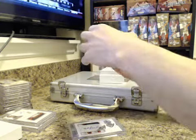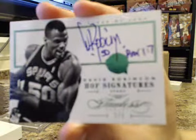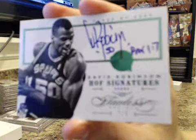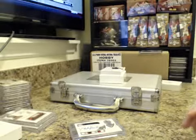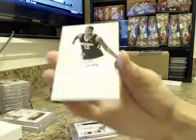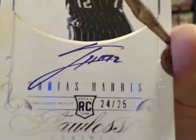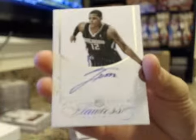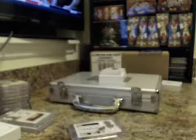Next up, Hall of Fame signatures, numbered to 5. David Robinson. And David Robinson will be 3 of 5. Next up, rookie auto, 24 of 25. Tobias Harris. Where's Thor at? Second Tobias Harris. He'd be all over these. 24 of 25, Tobias Harris, rookie.